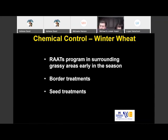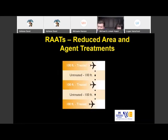So let's talk a little bit about chemical control of winter wheat. There's the RAATS program on your grassy areas, border treatments, and seed treatments. So here's the RAATS program. It's basically treating in strips. So you can go through, say with your dimilin, and treat 100 feet and then skip 100 feet, and your grasshoppers are going to go into those treated areas.